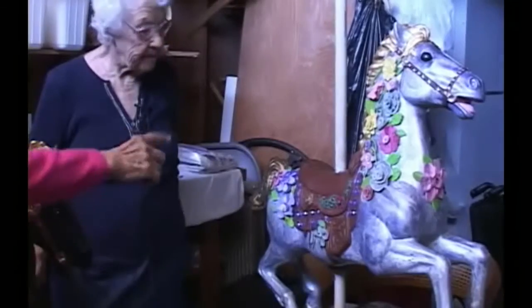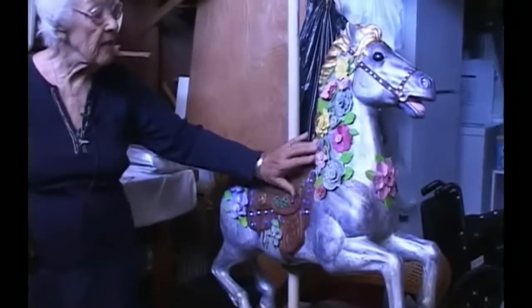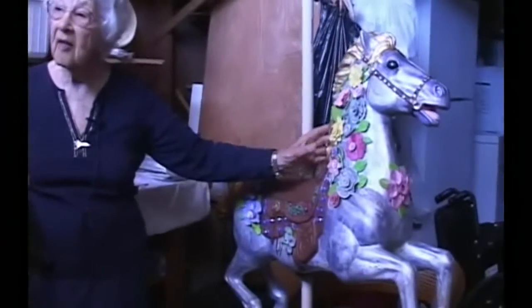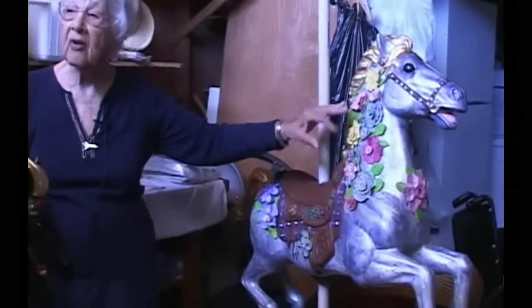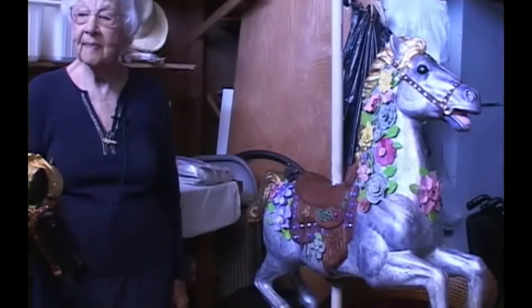And how do you make all these flower petals and all? The flowers are made with Sculpey clay, and they're baked after I make the flower, and then they're painted and glued onto the horse. Oh my gosh.